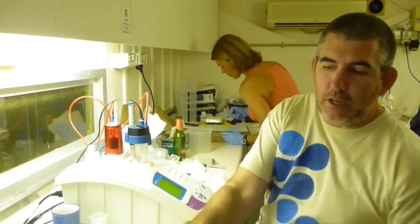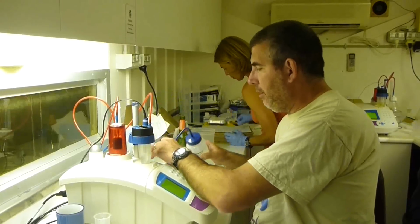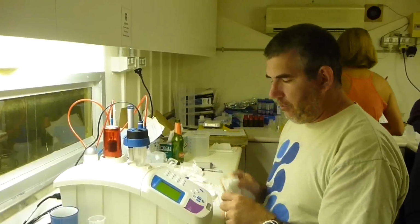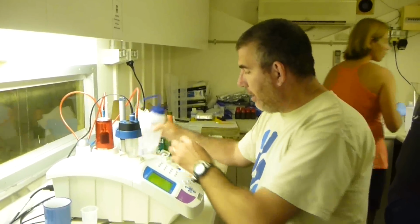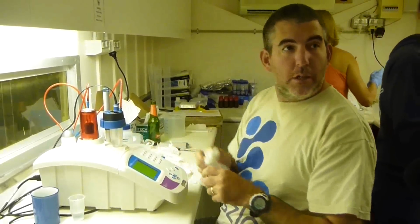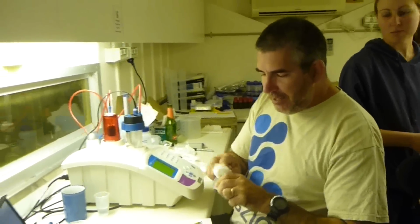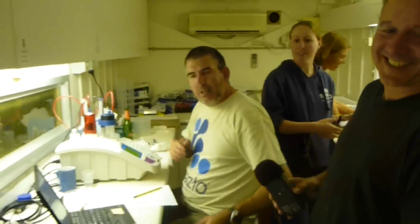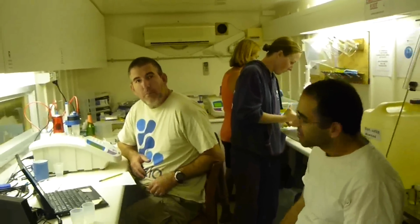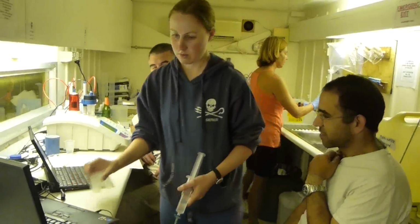There was a bit of a slow learning curve while we were here, but I think we more or less know what this machine is capable of now and what its limitations are. It really helps that the pH electrode is very stable. It's extremely stable, and titrations go pretty fast now.